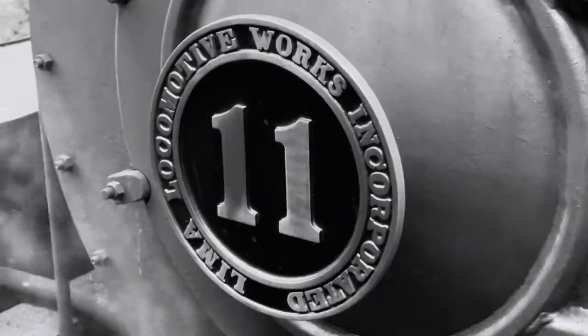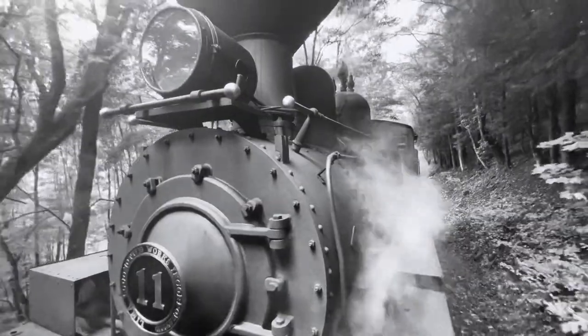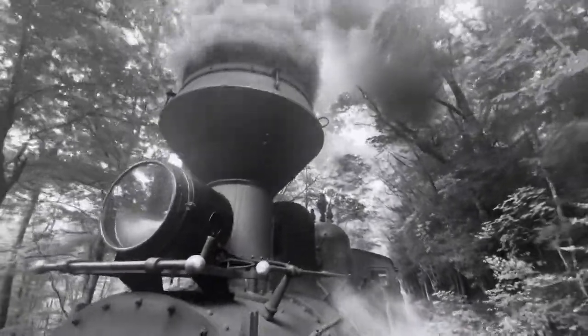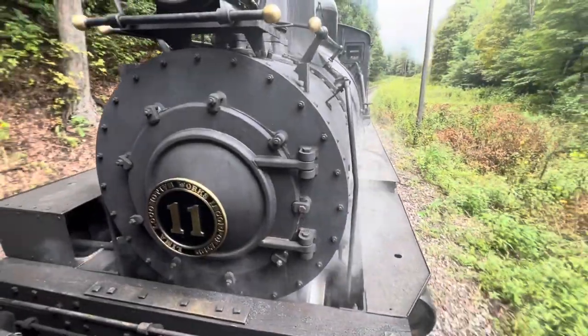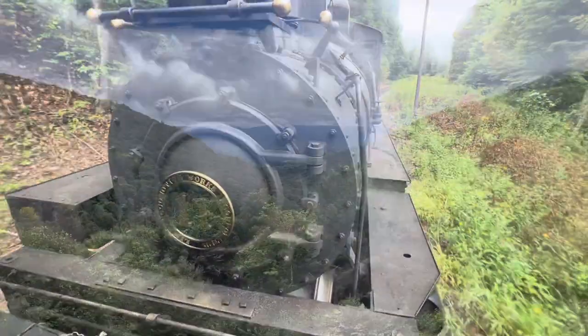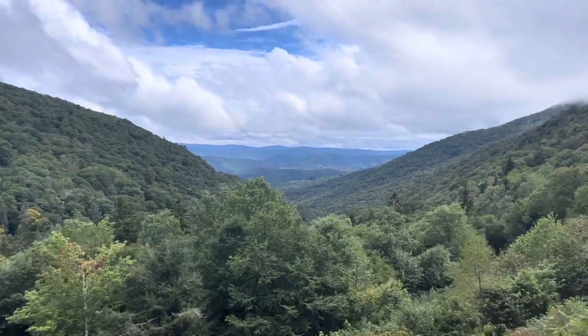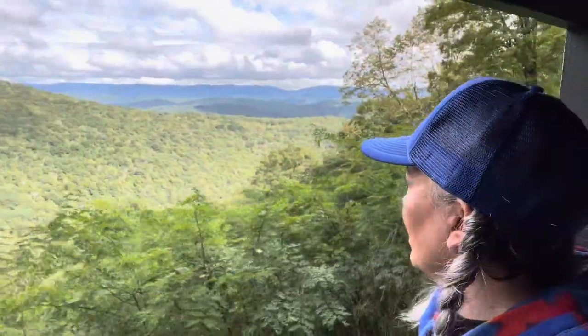All aboard! Nature and train lovers go back in time for an incredibly unique way to see and explore the Appalachian Mountains and just why they refer to West Virginia as almost heaven.